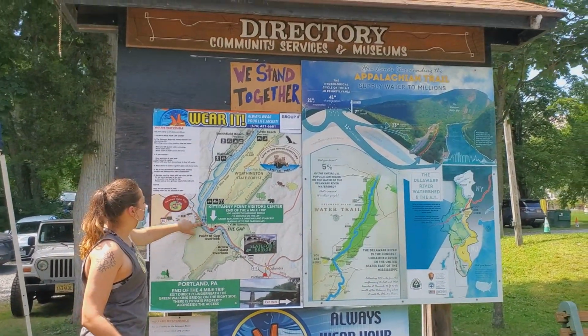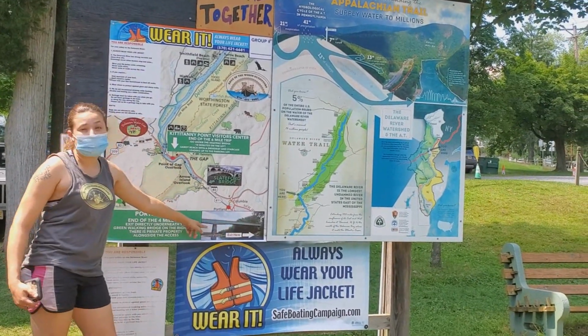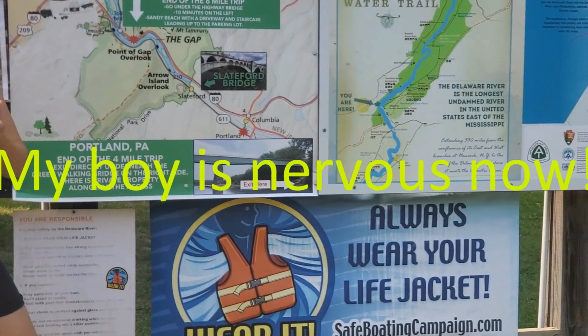Past that, you'll come to another island, stick to your left of that as well. Right about here, before your takeout point, you'll come to a bridge that looks just like this one, except it's the 80 bridge. There's cars and trucks running along it. That's about your 15-minute warning that you're coming up on the end.